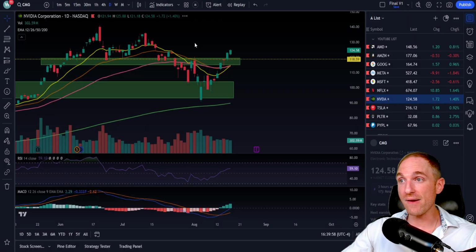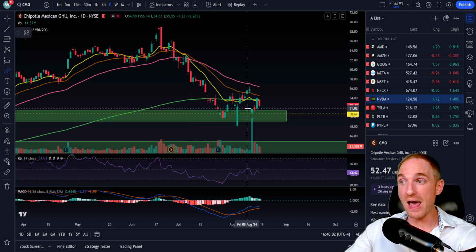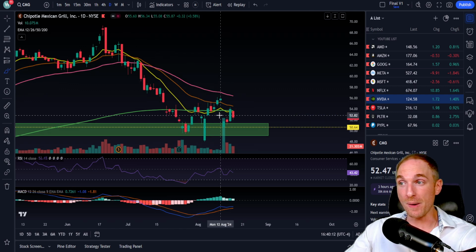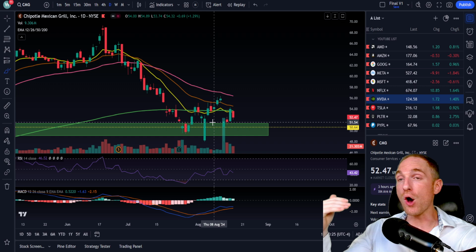And the last trade that I have for you guys this week is going to be Chipotle. So Chipotle has been having a very stable area of support at these lower levels. That is where they bottomed out after their earnings day. This is also where they bottomed out on the Black Monday event when the Japanese carry trade unraveled and the markets went down 5-6% that day. And this is also where they found a bottom after the CEO swap news of Brian Nichols, the former Chipotle CEO, moving over to Starbucks.